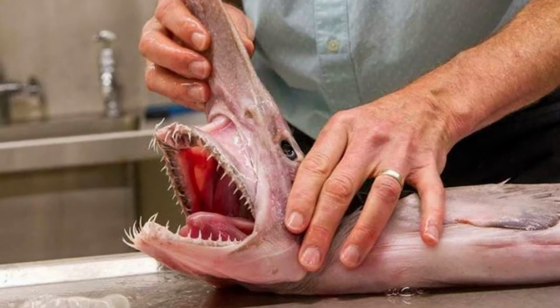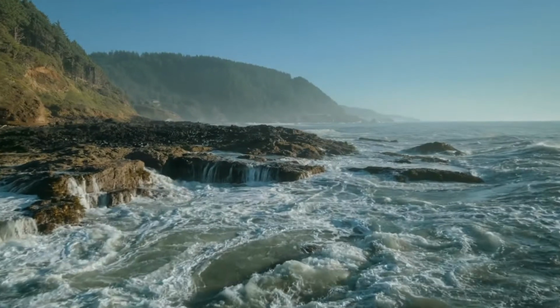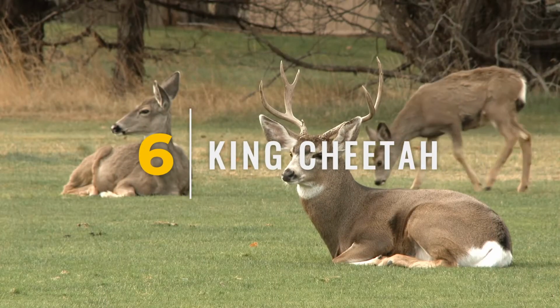And once the meal is over, the jaw pops back in place as if nothing ever happened. These sharks have been found near the coast of Japan and are actually named after the goblins in Japanese mythology. Number 6. The King Cheetah.